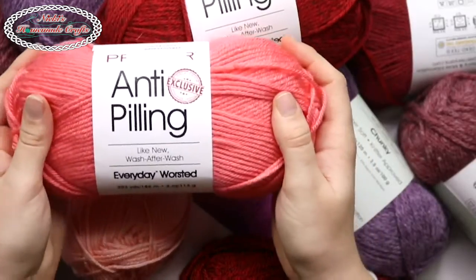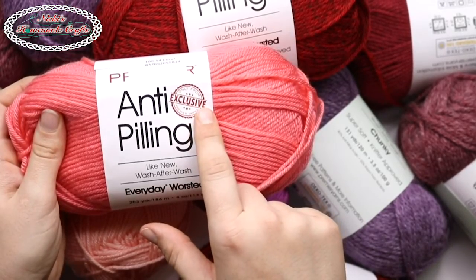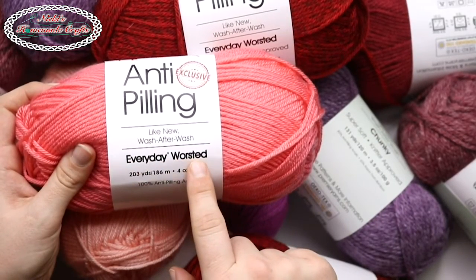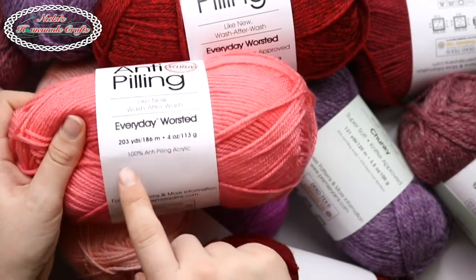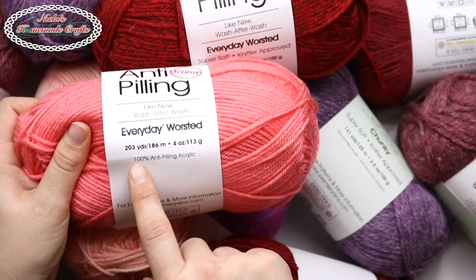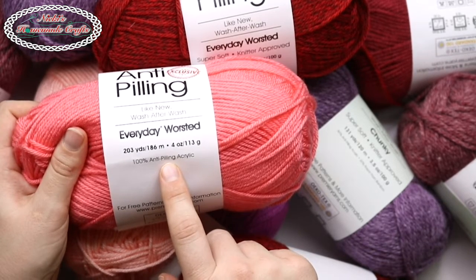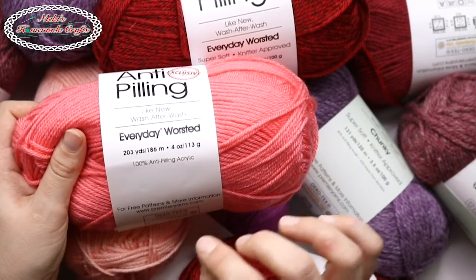Oh, I love it. So let me show you some of these because I have some of them right here. As you can see, this yarn is exclusive by Premier. There's no other anti-pilling yarn out there. So this one specifically is Everyday Worsted. Again, it comes from the Everyday Worsted weighted yarn. It has 203 yards in 4 ounces. And again, it is 100% anti-pilling. It has a fiber that is specially formulated to resist pilling over time. And it is so beyond awesome.